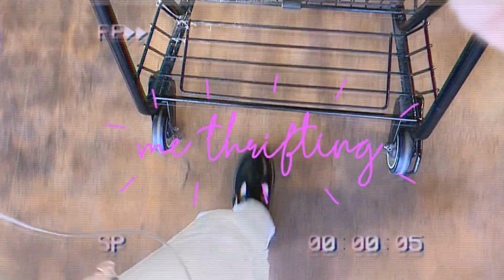Let's get going. Hi, so I'm in Goodwill right now. We're about to get started on looking for things and find some stuff. First thing we're gonna try to look for is a top to match my patchwork denim jeans that I plan to do. I think I'm gonna try to look for a top that is either pink or white, or maybe brown. So let's see what we find.